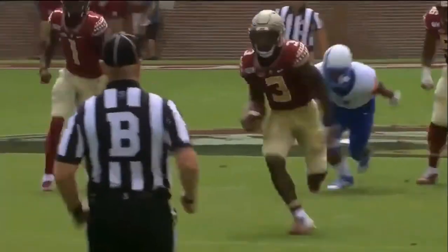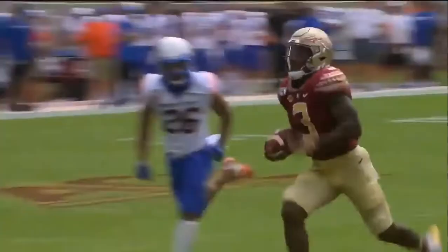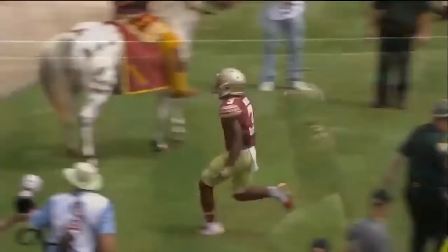Yeah, bam, just really nice balance point there. Good center of gravity, nice shove getting low.